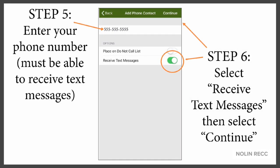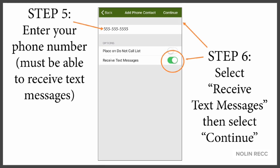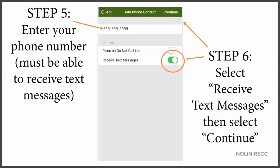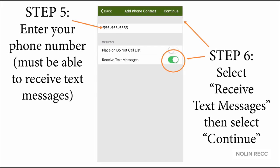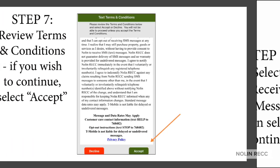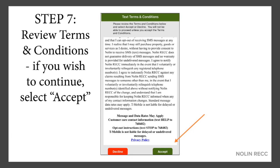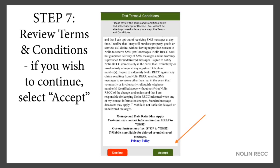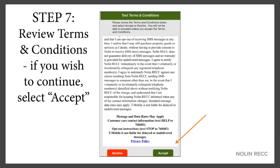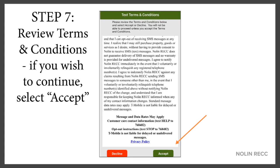Add your mobile number or an email address where you'd like to receive notifications. For a mobile number, be sure to check Receive Text Messages. Once you've added the contact information, select Continue. Next, you'll be asked to review terms and conditions. Please read these and indicate whether you accept or decline. If you wish to sign up for notifications, you will need to select Accept.